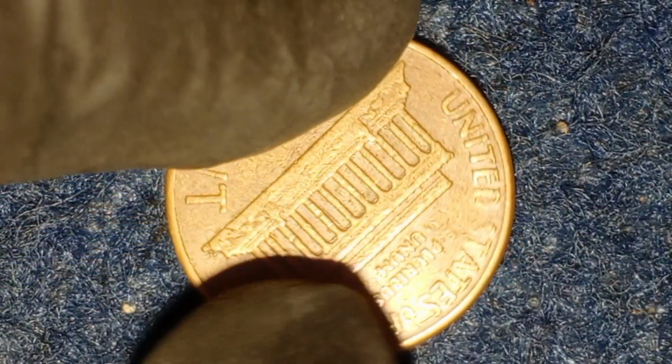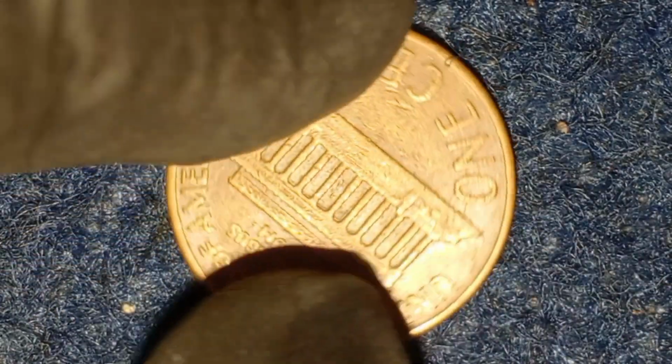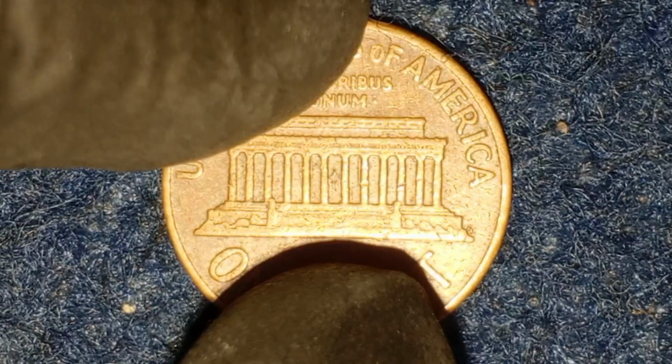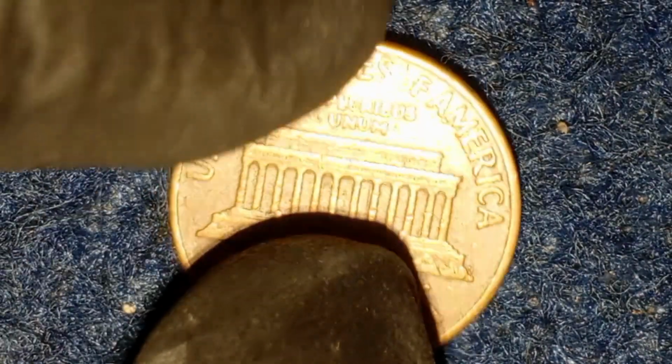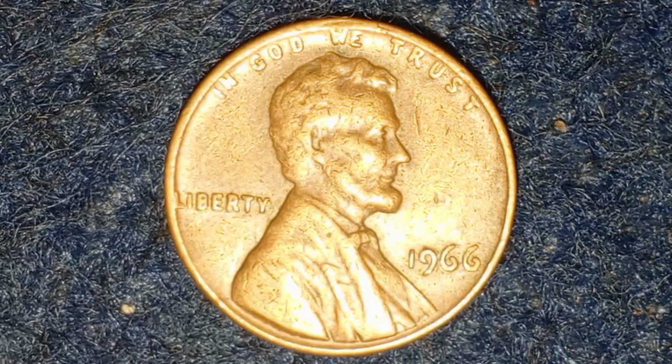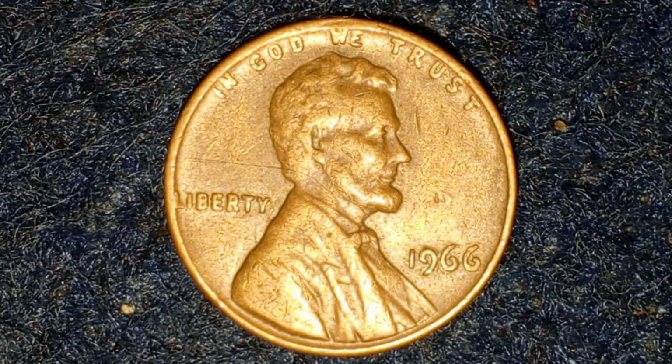Finally, if your penny seems suspiciously different or unusual in color, take it to a professional coin dealer or submit it to a grading service like PCGS or NGC. Grading not only authenticates the coin but also gives it a condition rating that can greatly affect its value.